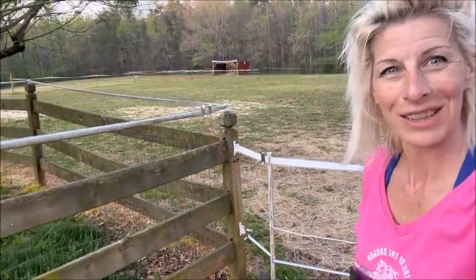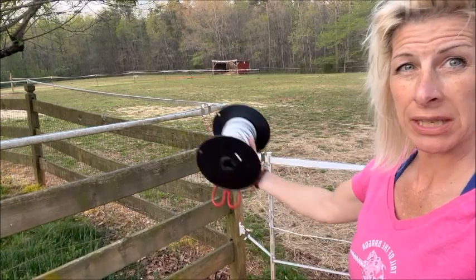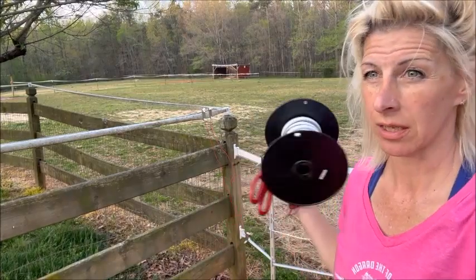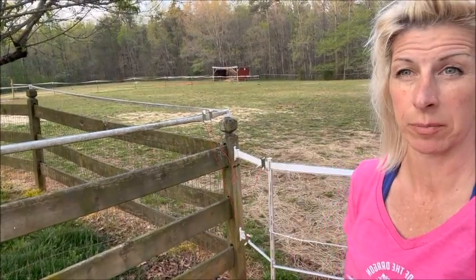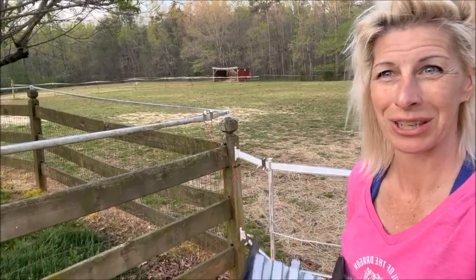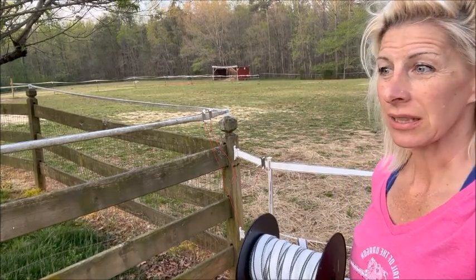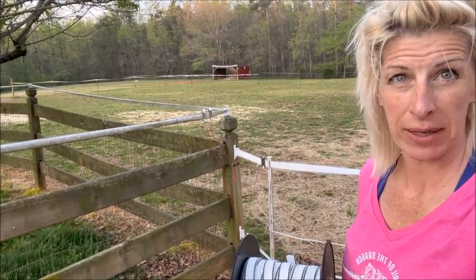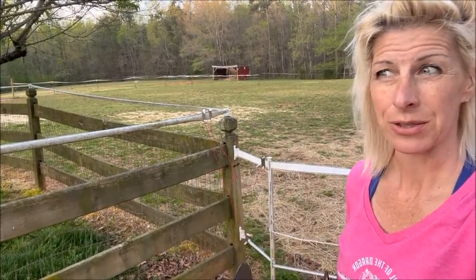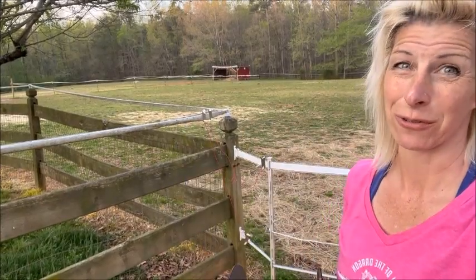So, everything's all done. Everything's all tied up. This one, I took the bottom one and I tied it directly to the top one, simply because I wanted to make sure I had the really strong current going around the bottom. One touch and they'll learn not to touch it anymore, and hopefully they won't be sliding underneath it and getting into trouble. So the last thing I have to do is turn the fence back on and test it, because I want to make sure that the voltage is correct all the way through. So let's go back inside again, put this away and go get our voltage tester.